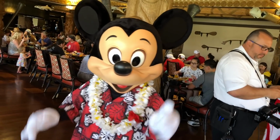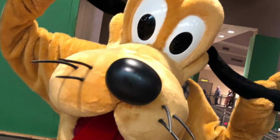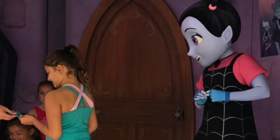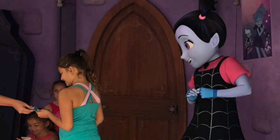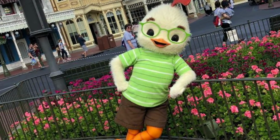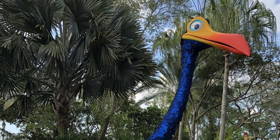Now, this one is super, super important. Please remember that some characters have a hard time seeing peripherally. So direct your kiddos to stand right in front of the characters and try not to let them blindside them or run into them from the back or from the side. Sometimes they can't see except directly in front of them. So if your kid wants to talk to the character, have them stand directly in front of the character. That's going to make it a lot easier.